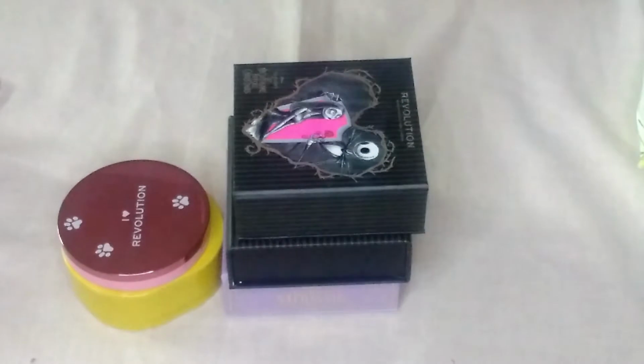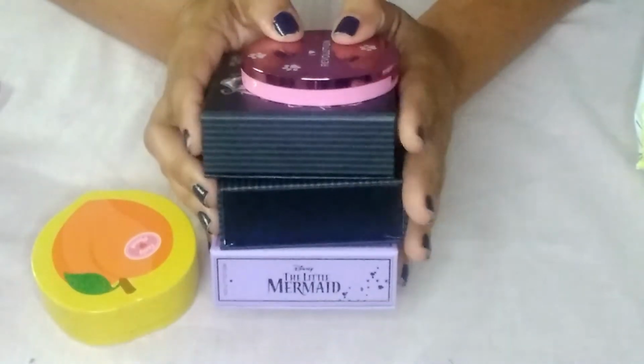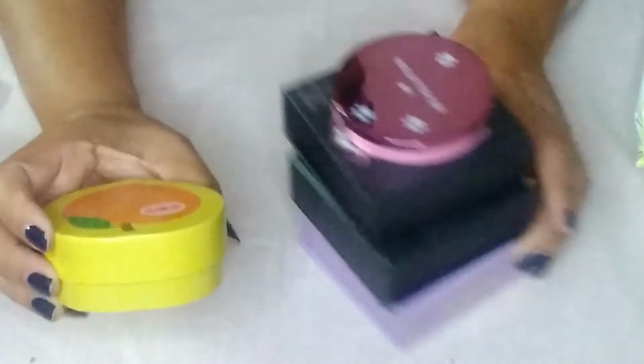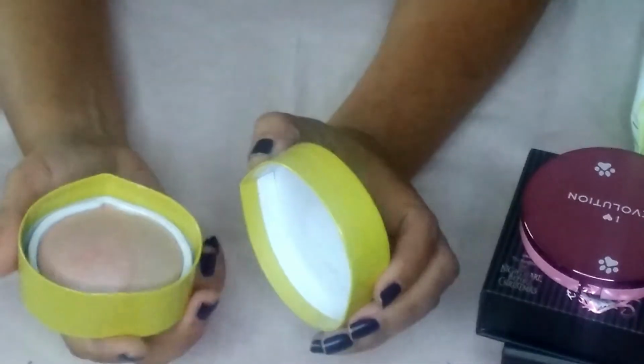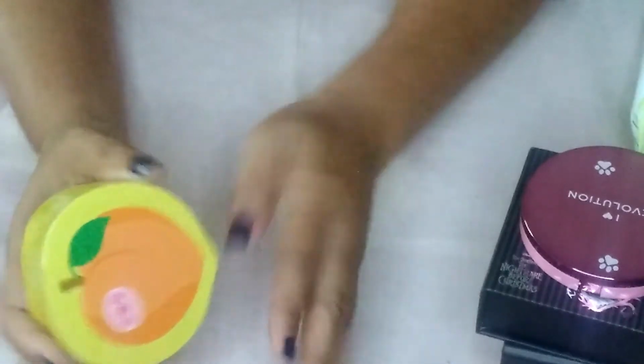These are all my highlighters from Revolution Beauty, Makeup Revolution, London. These 4 are like Disney highlighters. I got them just because I thought they were cute as far as collectibles. This one is the Tasty Peach. I didn't get this one because I was thinking the highlighter was going to be all that fantastic, or the formula was going to be amazing. I will be honest, I got it for the packaging. It's pretty much why I got all of these.